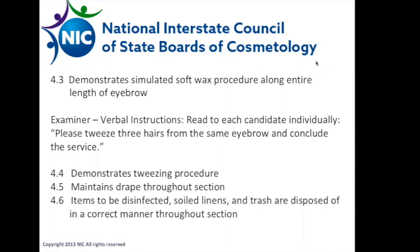So we're watching to see, of course, that they brace because they are working around the eyes, and that they tweeze 3 hairs from the same eyebrow. We're looking to see, of course, that they then conclude the service. That means to clean that area up and try to apply a post-epilation product afterwards. We're looking to see that in 4.5, they maintain that drape throughout the section, and certainly in 4.6, that items to be disinfected, soiled linens and trash are disposed of during that entire section.